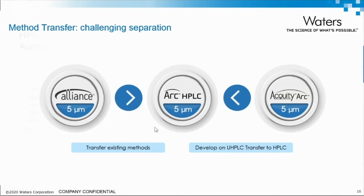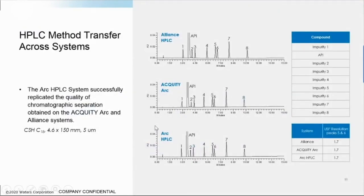And we showed some data here where we took a reasonably challenging method and ran that same method with exactly the same column and exactly the same conditions on those different instruments. We can see the same chromatography looks the same. We can see that the resolution is the same between that critical pair of peaks 5 and 6 in the middle, and we can see the retention times are the same or in the same kind of ballpark. And that's really the key thing that we want to do for a method transfer exercise.